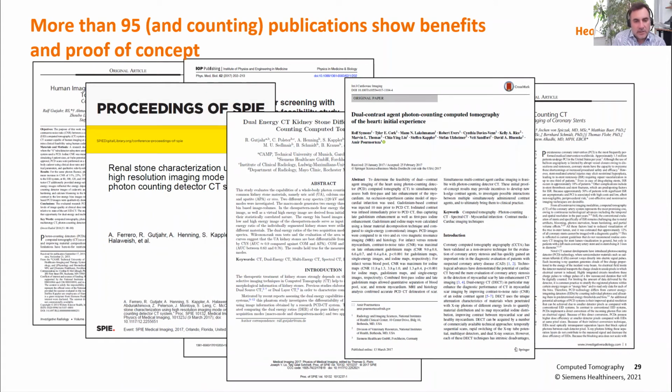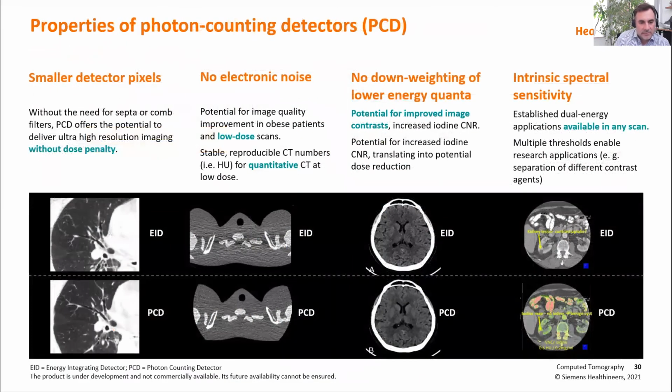first concentrating on non-inferiority studies. So in humans, we were able to show that you can reach the high level of image quality that you're used to from high-end CT, and very soon also concentrating on additional benefits of the technology in various clinical applications.